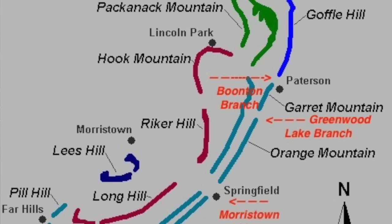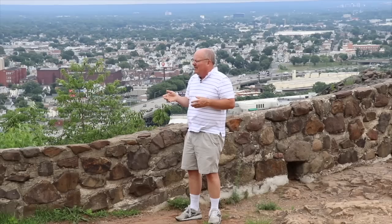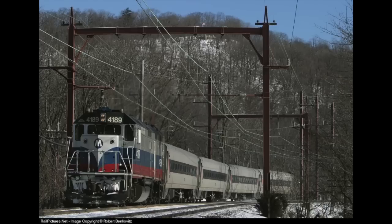And there are actually a series of gaps, and all the railroads have taken advantage of the different gaps in the Watchung Range. You have the next one down, which is Great Notch, which the Erie used for its Greenwood Lake branch. We'll talk a little bit more about that when we get to Mountain View, which will be essentially our next stop. And the Morristown line itself actually used a gap between Millburn, Springfield, Summit, up in that neck of the woods.